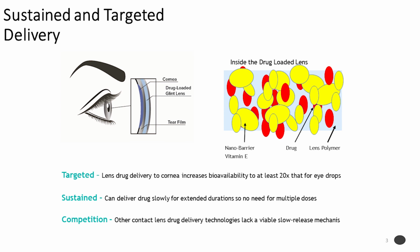On the left-hand side, you see the eye, and the lens sits over the eye and delivers drugs slowly. On the right-hand side, the yellow ellipses are the vitamin E nanobarriers, and the blue area is the silicon hydrogel matrix of a standard contact lens. The red dots represent the drug. And so we control release rates by increasing the amount of vitamin E nanobarriers.